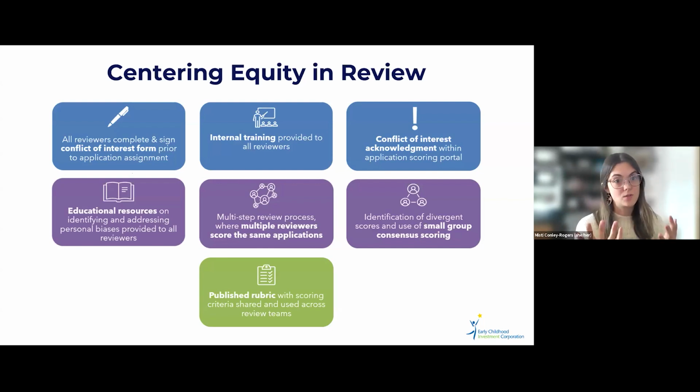And then lastly, as you saw in this webinar, and you can find on our web pages, we publish our rubrics and all the criteria we use for scoring, so that we can ensure we are being transparent in how we're scoring, and so that applicants understand how to get the highest score.